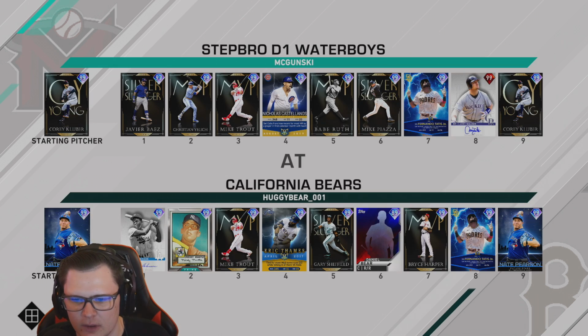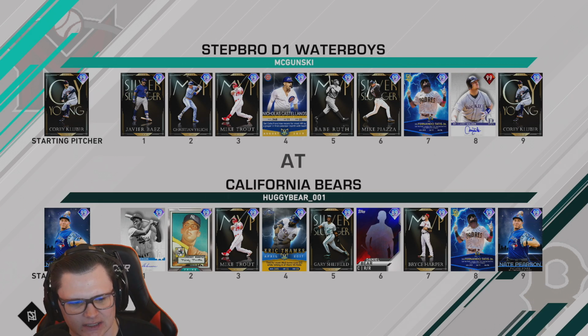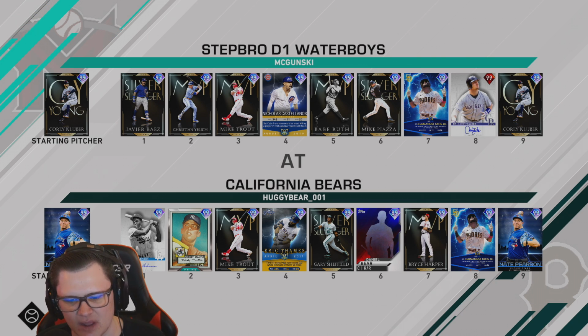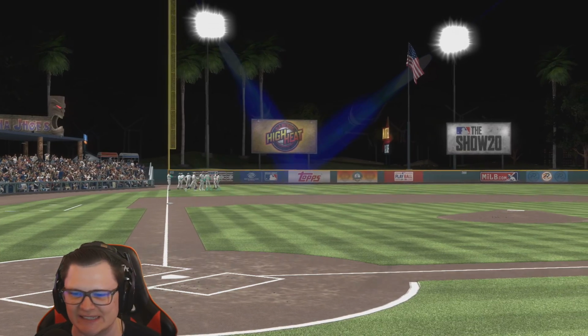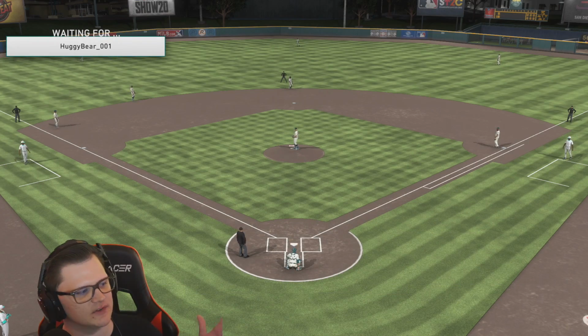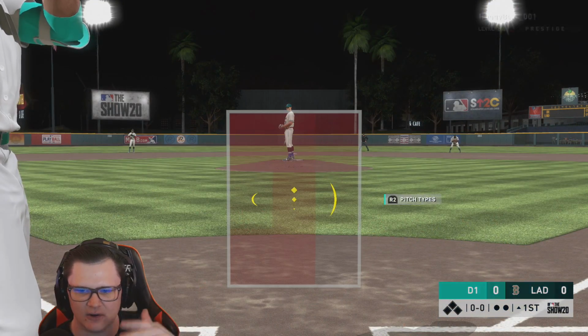Our third, and however it goes, final opponent is going to be Huggy Bear 001. This, I'm imagining, should be on Legend. He's got Nate Pearson, and we're going to have a blast. Jackie Robinson, Mickey Mantle, Mike Trout, Bryce Harper, and all the way in the eighth spot. Again, I hate when people choose this park. 306 and 231 should be a decent game again. If it's on late Legend, it really should be a good game because I've been up and down everywhere.